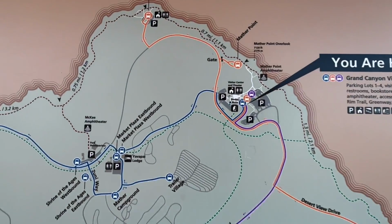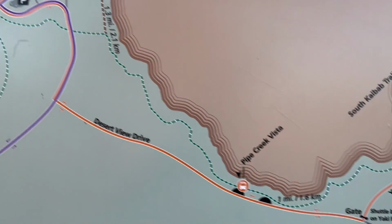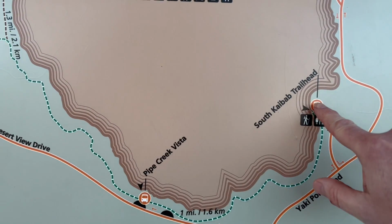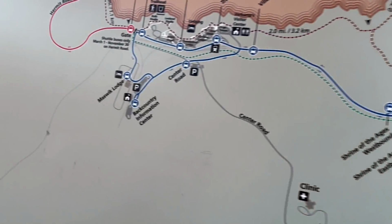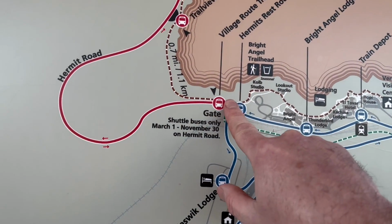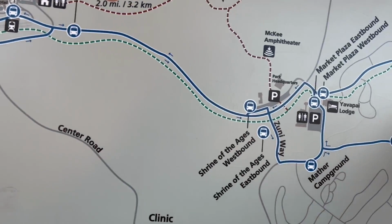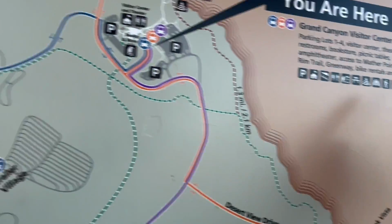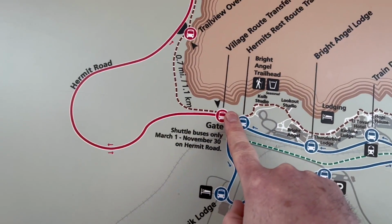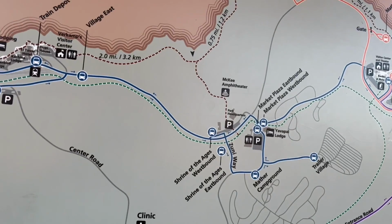Well, we're right here, visitor center. So we're going to start at the South Kaibab Trail. That's going to take us into the canyon. And when we come out, it'll be right here, coming up the Bright Angel Trail. So we're parked here. I'm going to take a shuttle bus to get there. Then when I come out here, take a blue bus to get back here.